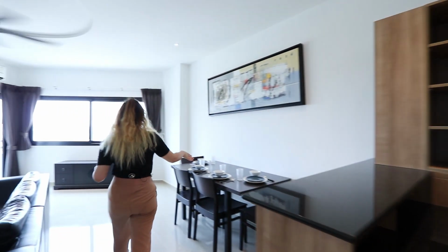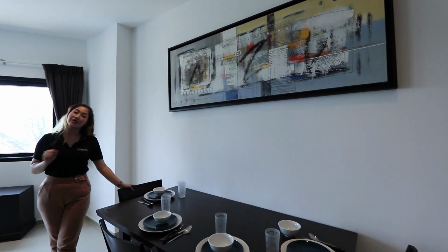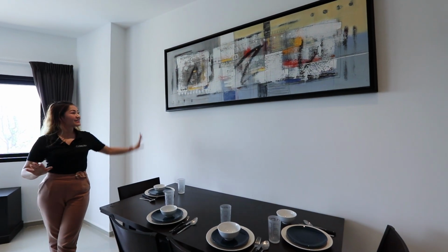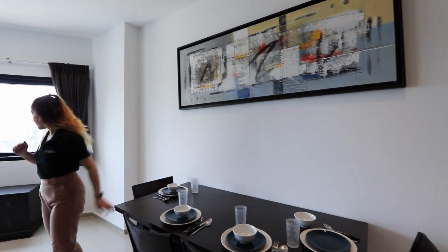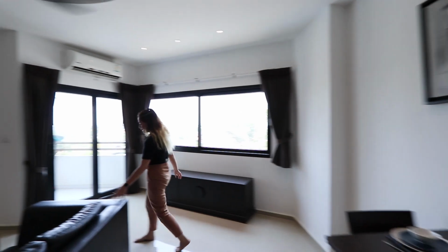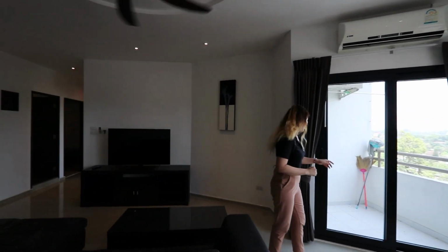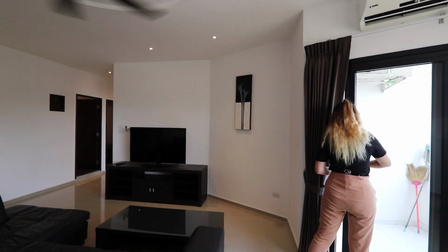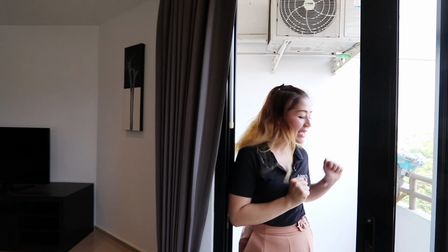Now let's check out the living area and the dining area. The dining area comes with 4 chairs and 1 table. The decoration is very beautiful. The room looks very bright. And right here is the couch, big couch, wow, and TV and everything. Right here is where you can open and have a laundry area, or add anything that you like.